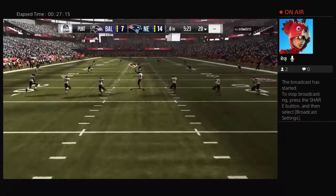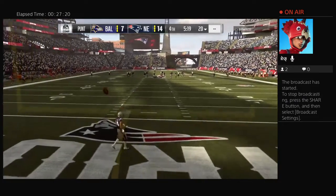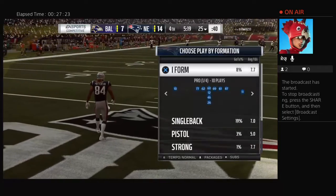They do have to give away the football with no guarantees they're going to get it back. Yeah, or at least will they have any time to do anything with it?